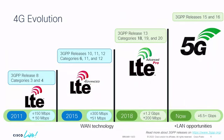Before diving into the technology, I just wanted to lay out the history of what we are talking about from an LTE and 5G perspective. Starting in 2011, the first version of LTE came out, which is category 3 and 4, which gives us roughly 150 meg downstream and 50 meg upstream. Then as time went along, we got the advanced version, category 6, and then category 18 in 2018, all of which give us more and more bandwidth and capacity. With the 5G introduction, we now have Release 15 and 16 from a 3GPP perspective. We now have up to 6.5 gigs of downstream, theoretically, of course, because it's a lot about the network and all the other stuff around that. So just to set the stage on where things have come from.